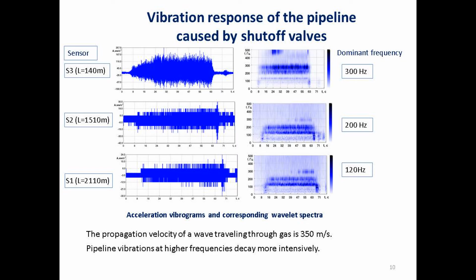This slide shows vibrograms and the corresponding wavelet spectra obtained from the sensors located at different distances from the shutoff valves. As we can see, high-frequency vibrations decay more intensively.